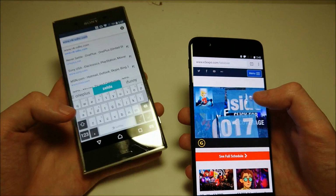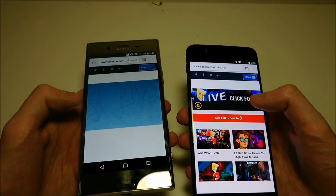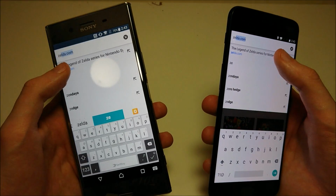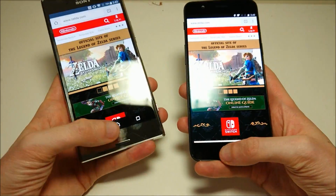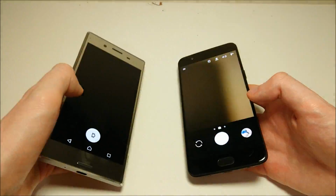Oops, actually went to the wrong site there. But yeah, guys, overall, I think for web browsing, maybe a narrow margin for the Sony, but very close. Yep, that right there pretty much says it all. Alright, guys, what's the camera speed next?